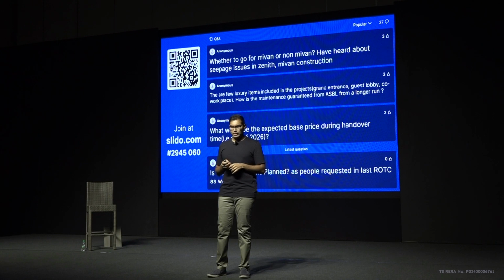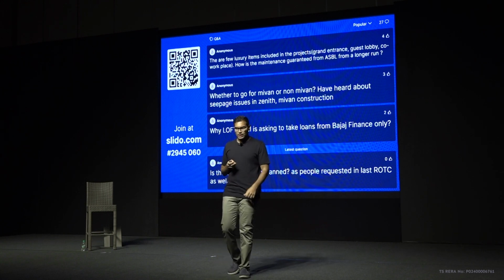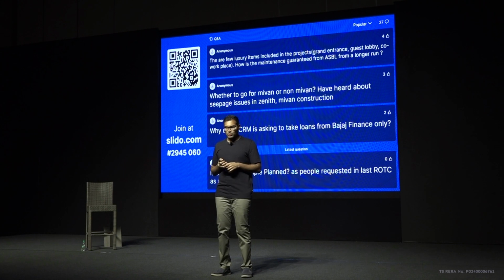Next, whether to go for MyOne or non-MyOne. Oh, sorry, the question is replaced. There are a few luxury items included in the project. How is the maintenance guaranteed by ASBL in the longer run?